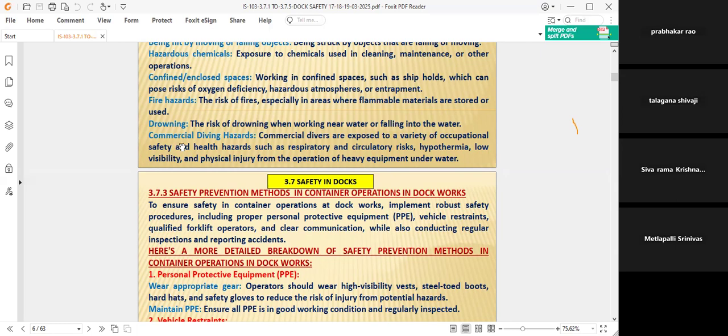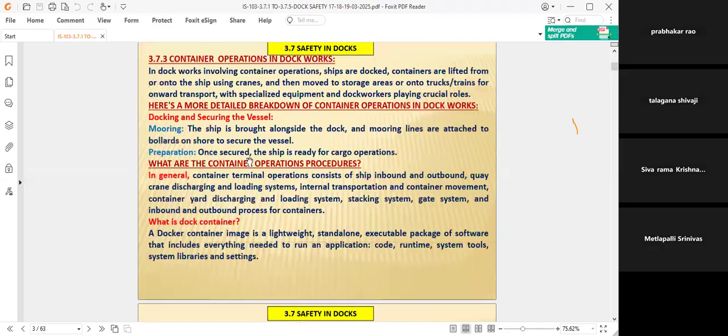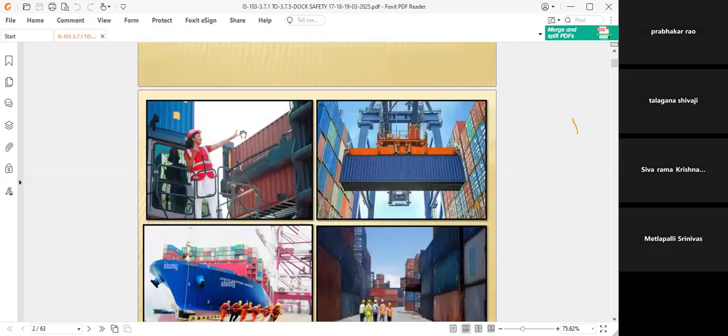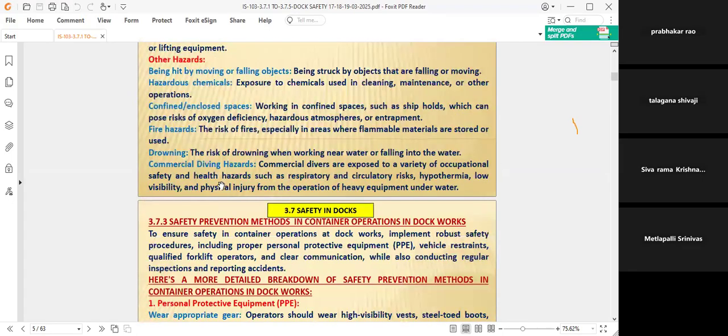The dock labor board is entitled to engage commercial diving people also at the time of loading and unloading. On the safe side, they keep the commercial divers because they are paid divers. They keep them at the workspace, and if there is any urgency, they can use their services also.